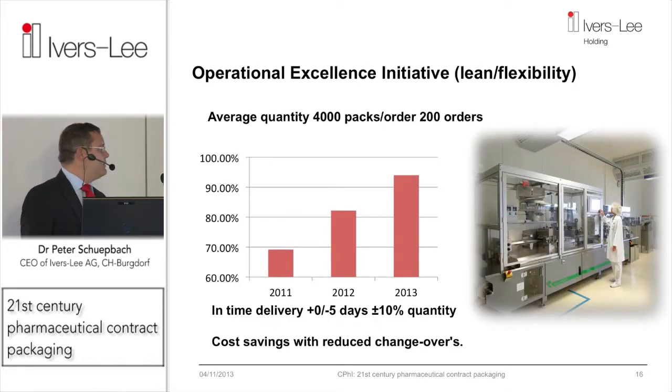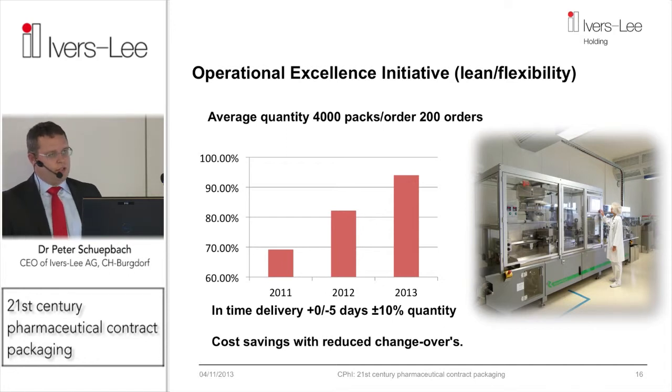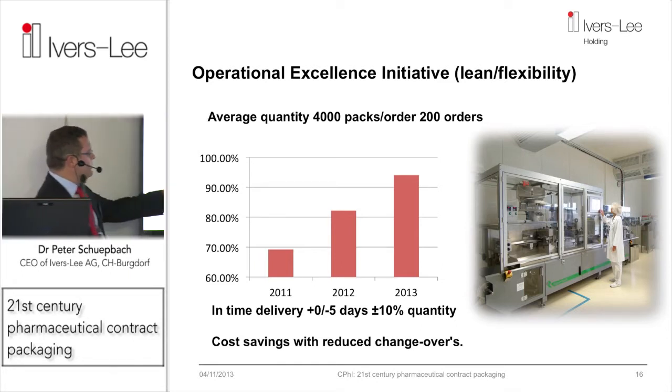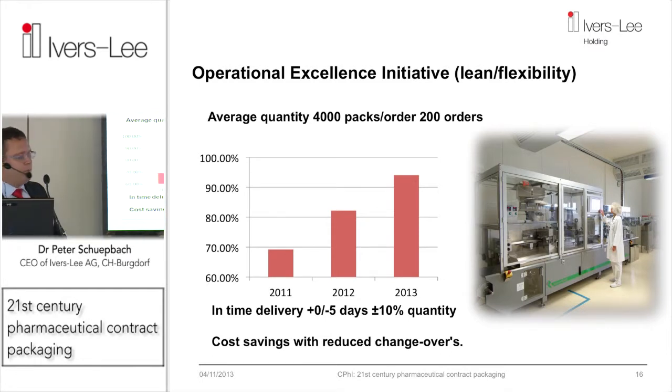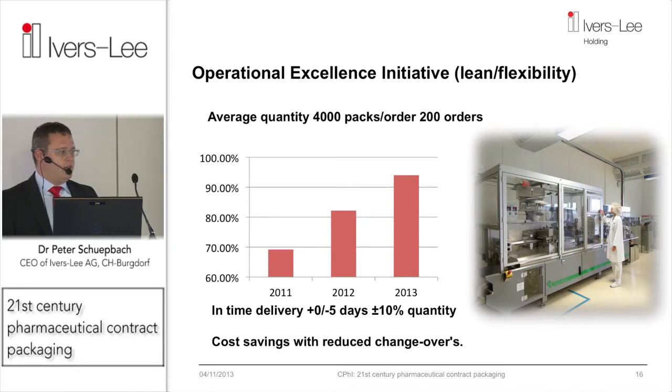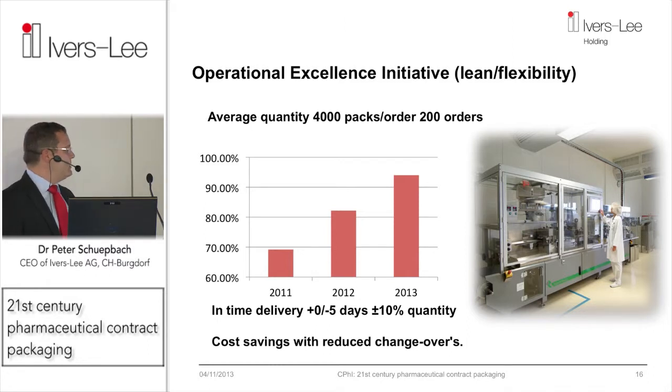What does that mean? That means that we can arrange campaign productions where we can reduce changeover times. Like that, we can also produce orders down to 200 pieces an order and an average of 4,000 packs. And you see here, by introducing this system, we have considerably increased the delivery performance. What you see here is a delivery performance which is measured with no delay and only 5 days in advance, and also quantity-wise a plus minus 10% tolerance. And as we could reduce the changeovers, we have also reduced the costs, the price for the customer, and at the same time, as you see, we have enhanced the delivery performance.